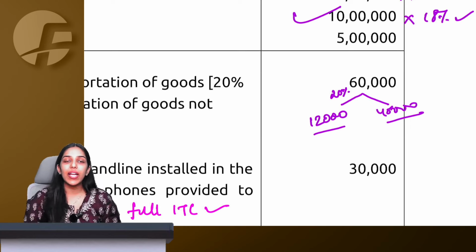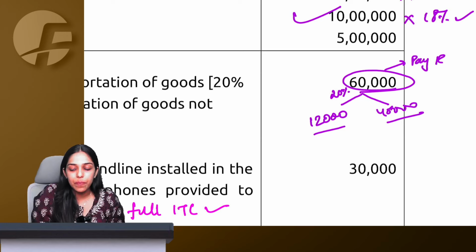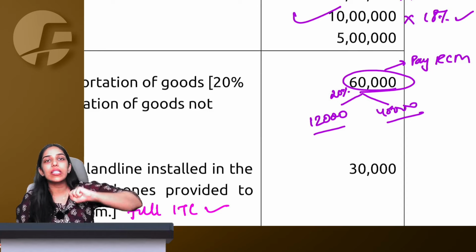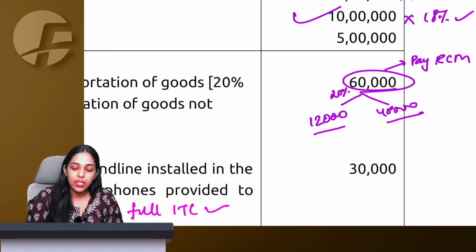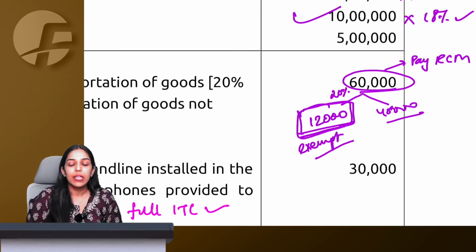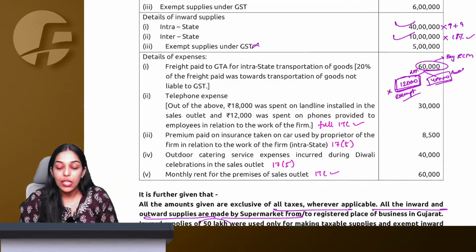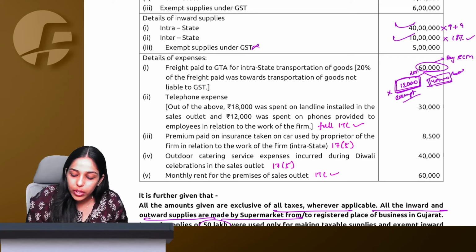So if I have availed GTA services worth 60,000, I will have to pay RCM on the entire 60,000. But while availing credit, I can only avail credit for the services which are attributable to taxable supplies. I cannot avail credit for this 12,000 because it is not attributable to taxable supplies. This is attributable to exempt supply. So ITC of this 12,000 will not be available to me, but ITC of this 48,000 is going to be available to me. So I have to pay RCM on 60,000, but credit I can only avail on 48,000.